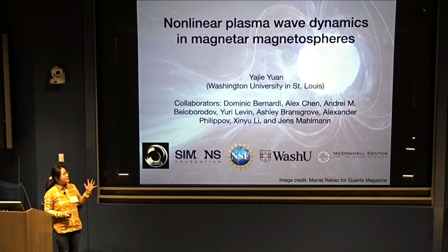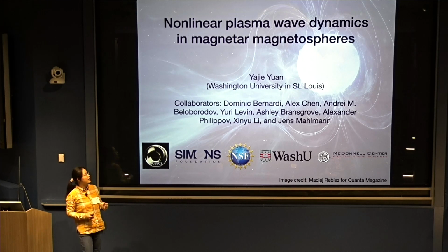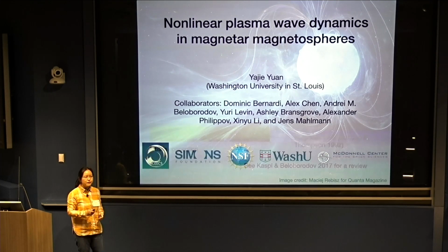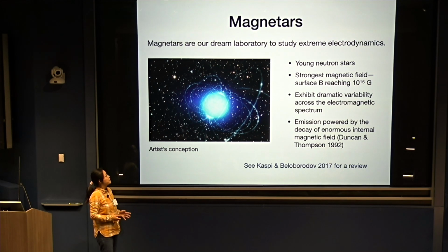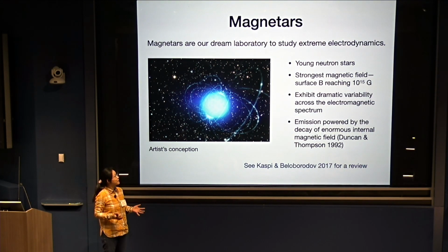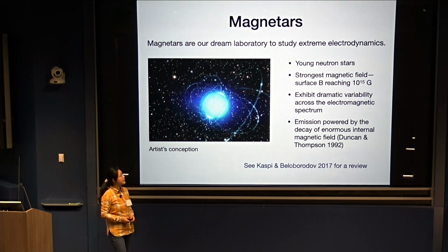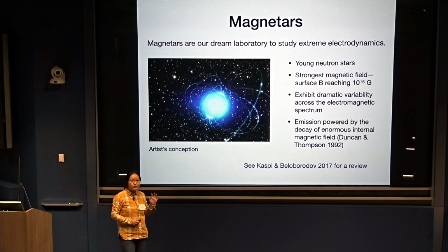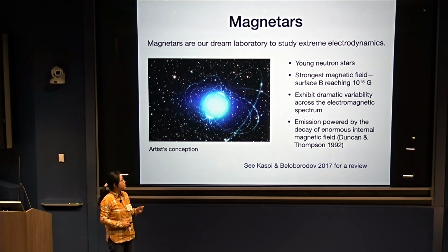As Anthony already mentioned, I'm going to talk about the plasma surrounding magnetars. Magnetars are basically the dream laboratories for us to study extreme electrodynamics. These are relatively young neutron stars with super strong magnetic fields. Their surface magnetic field can reach 10^15 Gauss, even beyond the Schwinger field limit.